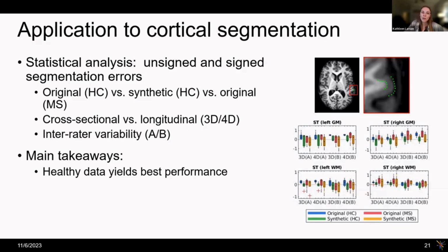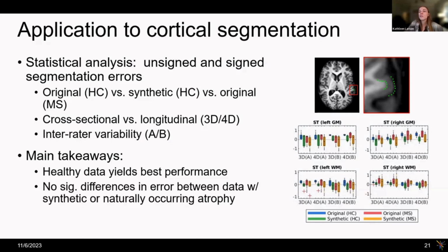The main takeaways from the statistical analysis were, firstly, that the healthy data yields the best performance. That's obvious. We expected that. And then we also found that there were no significant differences in error except for one region, one set of landmarks, between the synthetic or the naturally occurring atrophy.